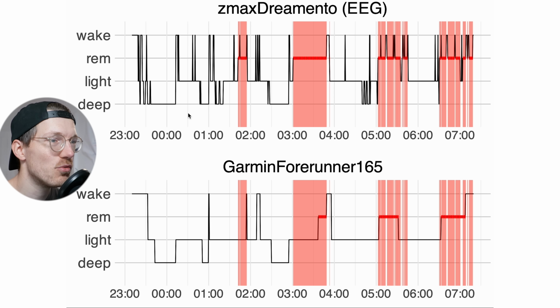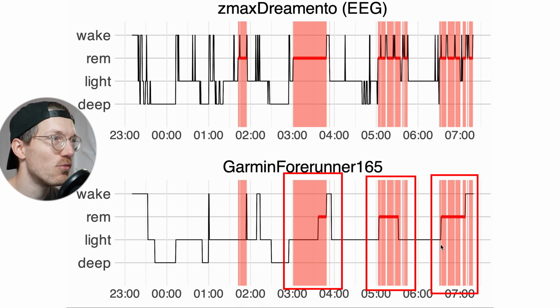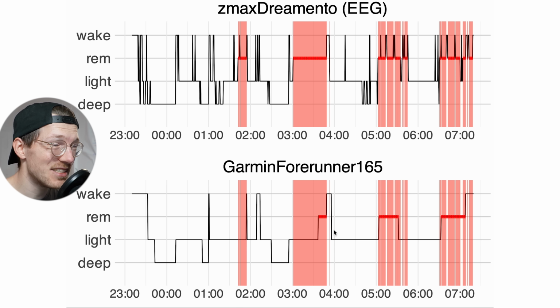And that's also what we see for this night right here. According to the EEG device, I had 4 REM sleep segments and 3 of them were detected by the Garmin Forerunner 165. The first one was missed, but in this case, the duration of some of the REM sleep segments is significantly different. Still, looking at this, to me, it optically looks a bit better than the percentage that we saw in the overview would indicate.